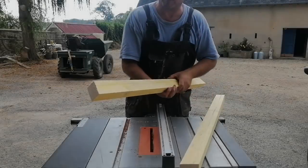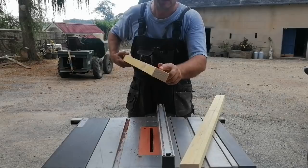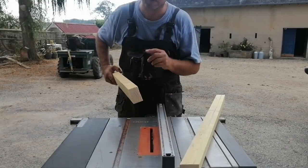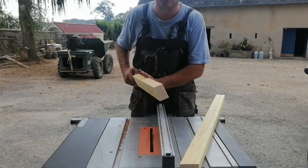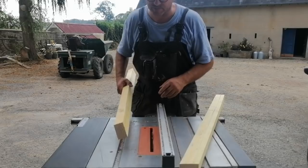And I've marked out where my rebates need to go. So I'm just on the table saw now. I'm just going to cut in those rebates just here, and dry fit the first one and see how it looks, and then if this works, then we'll just duplicate whatever we've done on here on the rest of them. So that's the plan.